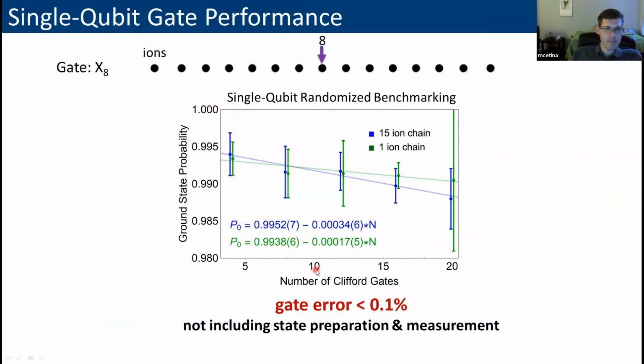Using this scheme, we performed single qubit gates, and in order to suppress intensity noise and also suppress crosstalk between the neighboring channels, we use shaped SK1 pulses. Using these pulses in a randomized benchmarking sequence, we show gate errors of less than 0.1% per gate in both single ions and 15 ion chains that are individually addressed.